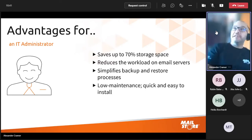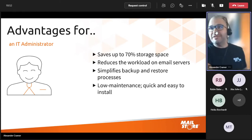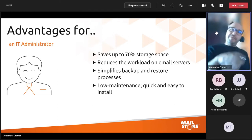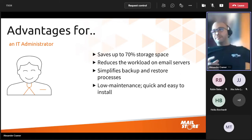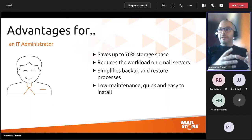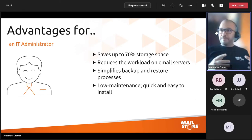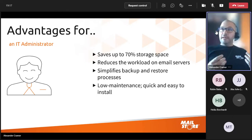The advantages for an IT admin: they want to make sure the email servers are running smoothly and with a lower workload. Through the deduplication and compression of emails and the attachments, it's possible to also save up to 70% of the storage space. And emails safely stored in the archive don't also need to be stored on the mail server. So basically you keep maybe the latest emails, 6 months or a year old emails on the mail server, and users can access all the older historic emails via the email archive. And that would also then help simplify the backup and restore process.